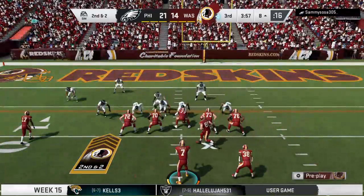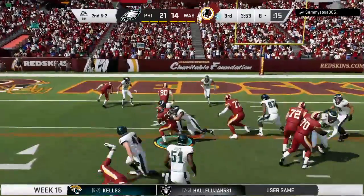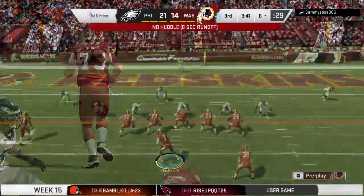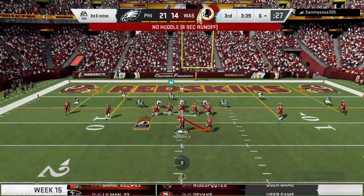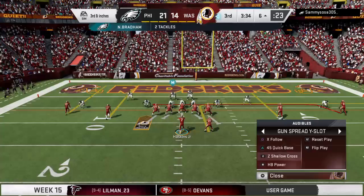Now the former Oregon man, this is Kenyon Barner. And he'll be stopped just outside the 5 at the 6. He was brought down by J. Bravo. Brings up third down.